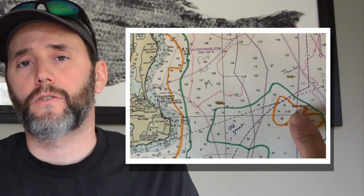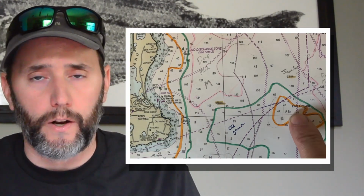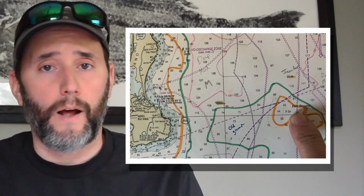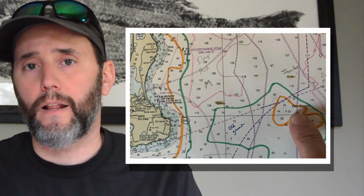Mike Wade from Watch Hill Outfitters said he heard of some good cod fishing at the East Grounds. I got a picture here just of a map showing where the East Grounds are for anyone who doesn't know. And he's also been hearing that there's been a good cod bite south of Block Island as well.